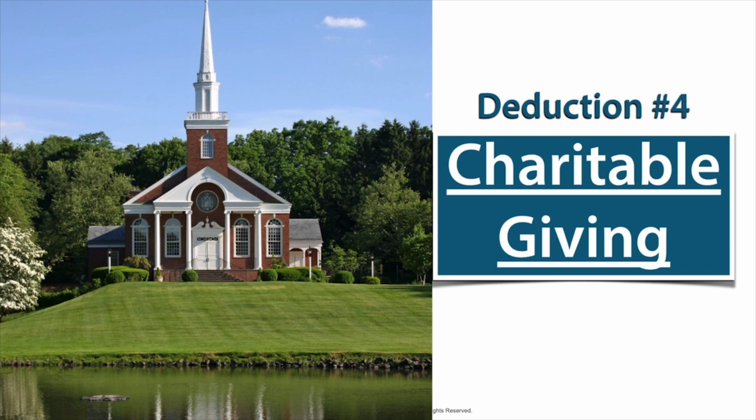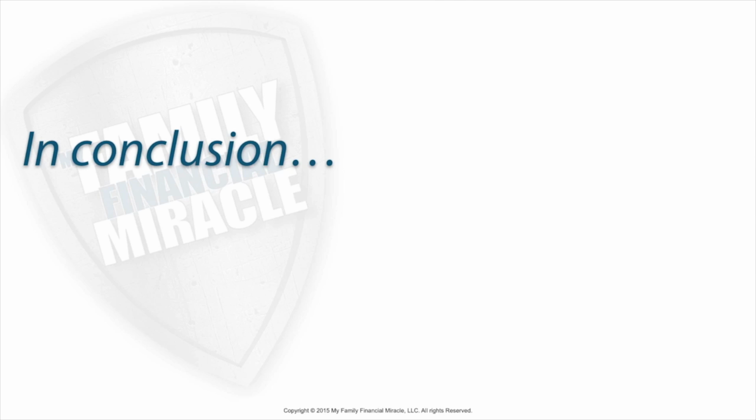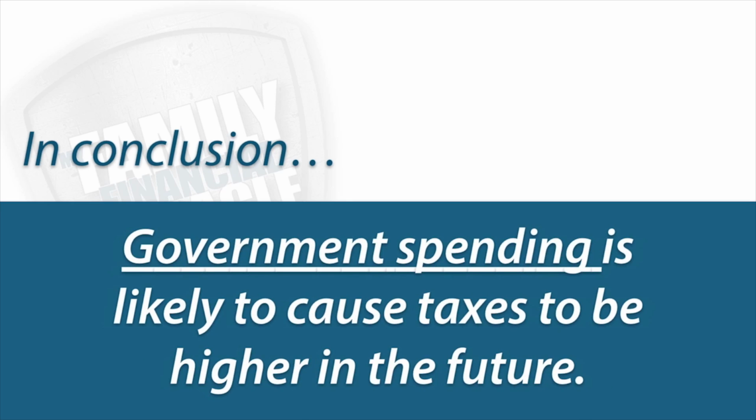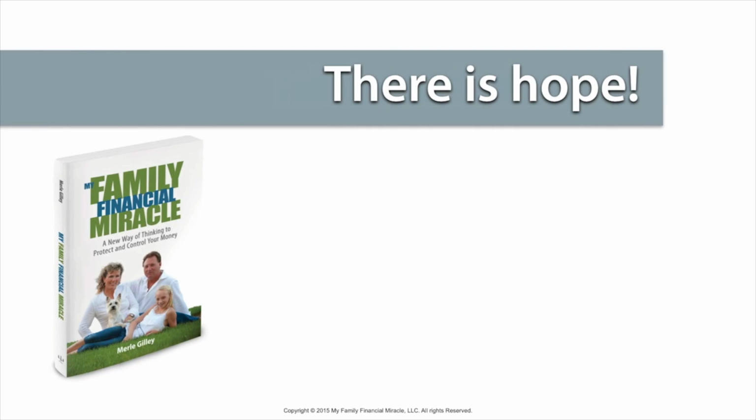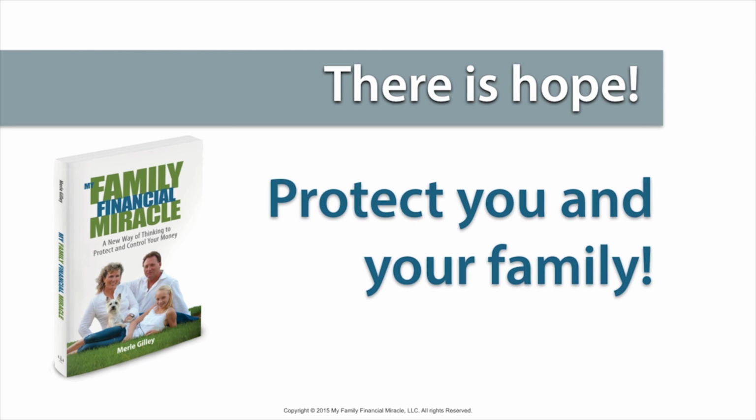So to conclude the thought process, government spending is likely to cause tax rates to be higher in the future. If you don't want to be caught having to pay higher, maybe even way higher tax rates in the future, then you may need to think about doing a few things differently. The good news is this: there is hope and a way for you to protect you and your family, and I'll reveal that information in the book.